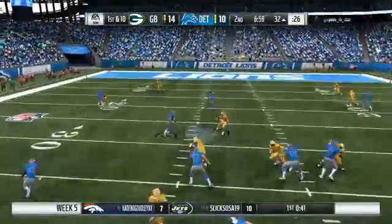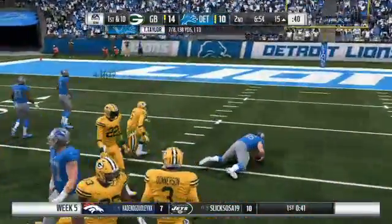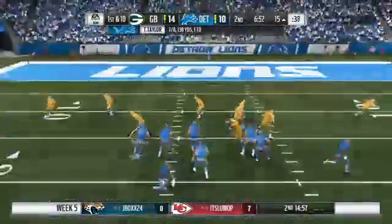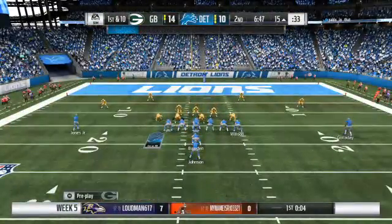On 1st down, it's Taylor. And he's going to drop this off to his fullback. And taking it to the 15-yard line before he's brought down. Another nice gain, 16 yards there, and a 1st down again.